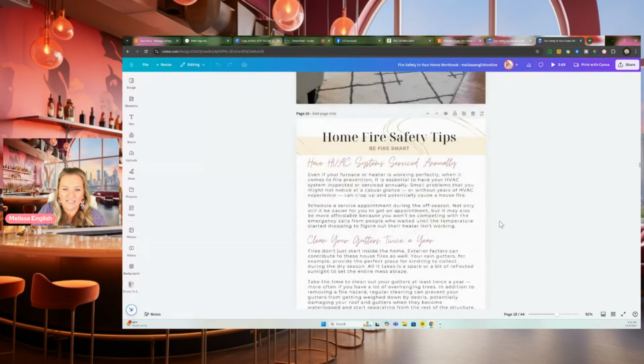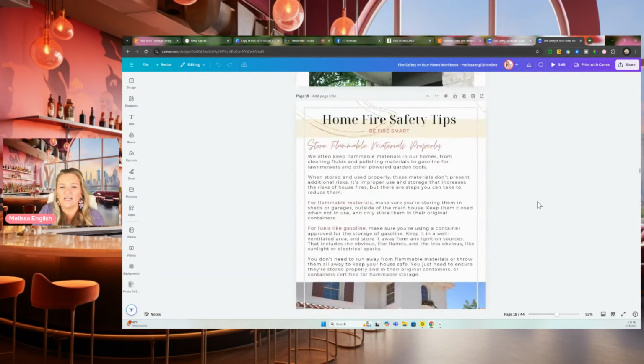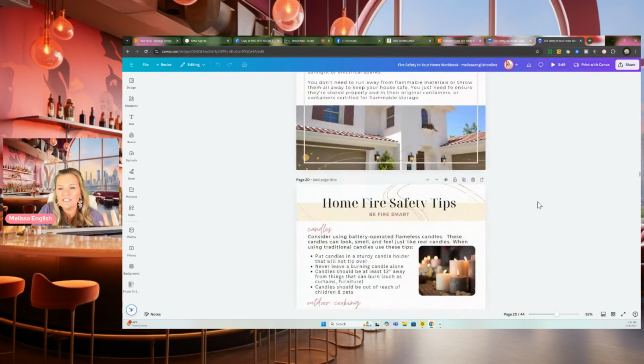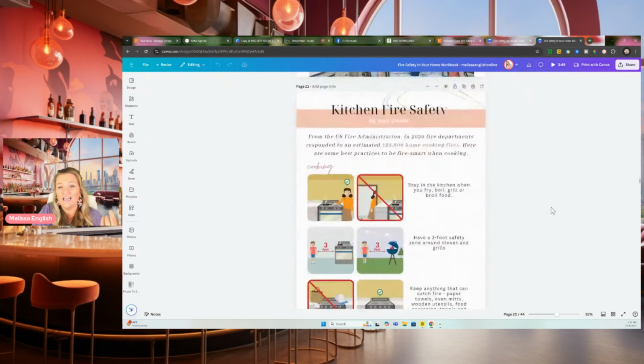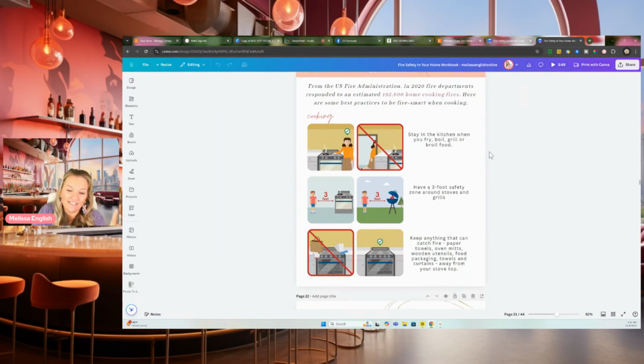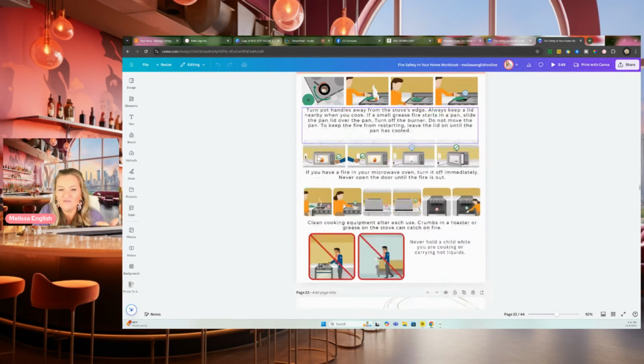Home fire safety tips: why it's important to have the HVAC serviced annually, cleaning the gutters twice a year, how to store flammable materials in the garage, working with candles, outdoor cooking. Then there's a whole section on kitchen fire safety. And the awesome part that I love is that there are infographics, so it's not boring. There's something to actually look at in your workbook.